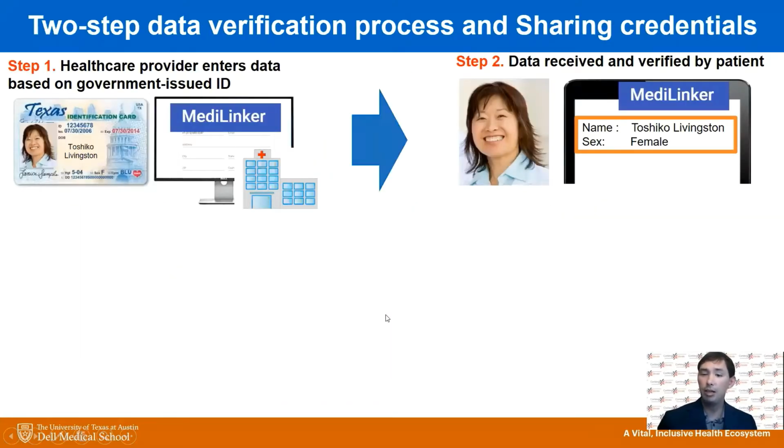MediLinker uses a 2-step verification process. This is to ensure accuracy in each verifiable credential. So the first step is the patient goes to the clinic and presents their government-issued ID or other paperwork to a receptionist or healthcare provider who, using the web portal, enters the data into MediLinker. Once completed, the hospital will share that information to our patient, Toshio, and she will review all the information and confirm that it's all correct. If she finds any errors, they can repeat the process until everything is acceptable. Once she approves it, the clinic will actually issue the credential, which is issued into Hyperledger Indy.